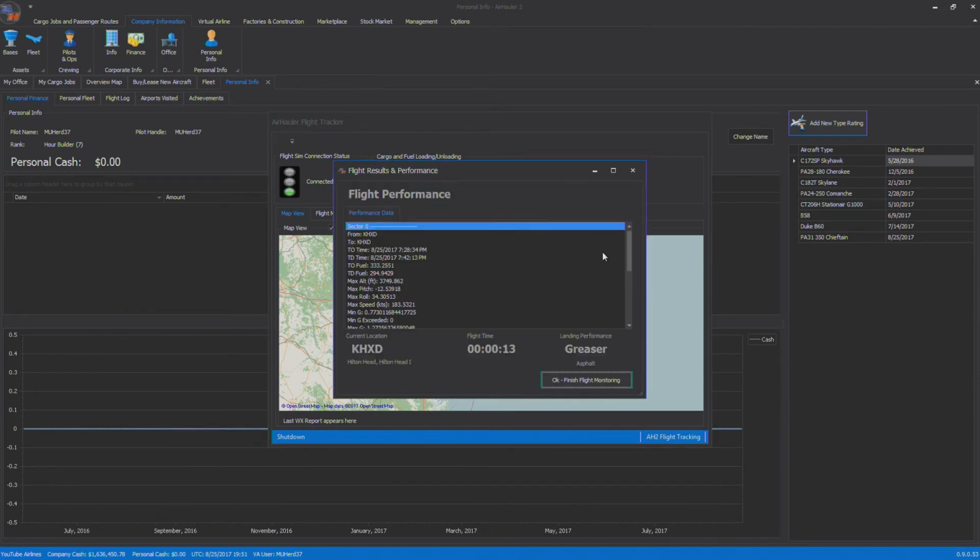We could have checked the results. Oh, so it is going to bring it to us. It was 13 total minutes. Took off at 7:28, landed at 7:42. Takeoff fuel, 333 pounds, landed with 294. I'm going to mute my mic for 1 second. Alright, max altitude, 3,749 feet, max pitch 12.53, max roll 34.3, max speed 183.5 knots.